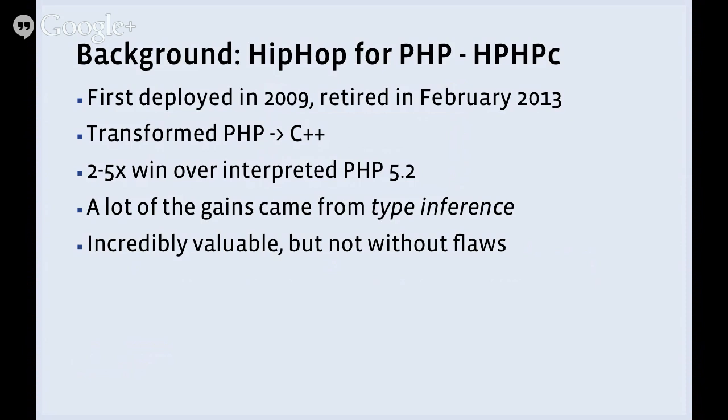It transformed all the PHP into C++ and then built that into a normal C++ program with a built-in web server. A lot of the performance gains came from static type inference. So if you had a loop where you had a counter variable named I, it would usually be able to figure out that I was always an integer. And so in the C++ that we generated from the PHP, I's type would just be int, and that would be a lot faster than operating on a generic PHP value. That's where a lot of the wins came from.